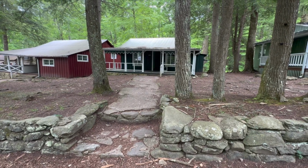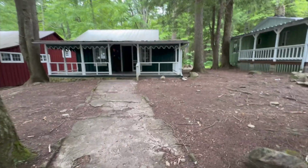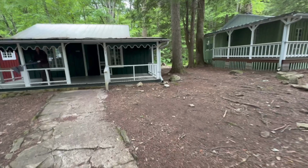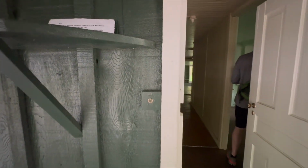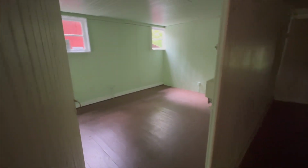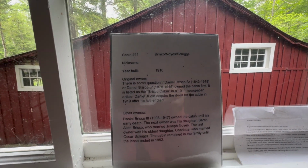Let's head into number 11 here. This one's really neat with the scalloped porch. Looks like an awning without it being an awning. So let's check it out. So number 11 was owned by Daniel Briscoe, who was a Ford dealer, and his wife, and they had family ownership until 1992 again. What's neat about this one, not only the scalloped edges, but there's a doorbell. Huge first room. And here you can see the full family history of ownership.